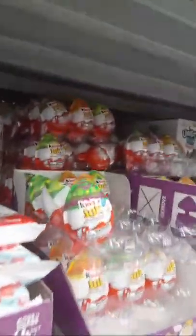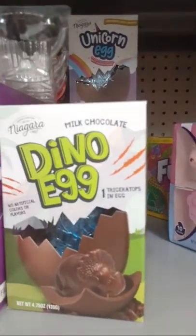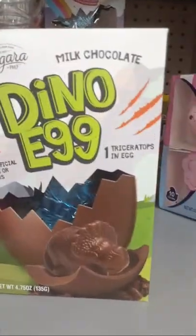I already made a shorts video on the Kinder Joys. They have a unicorn egg. One triceratops is inside of this egg.